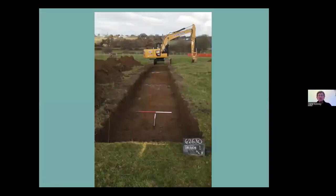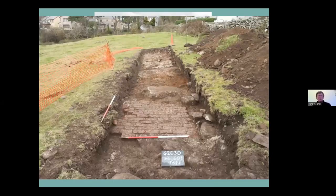They also did some evaluation trenches, where you dig fairly small, narrow trenches as a sort of keyhole look to see what's there. In one of those trenches, you can see an area of brick and some stones, which suggested that there was a building on the site.